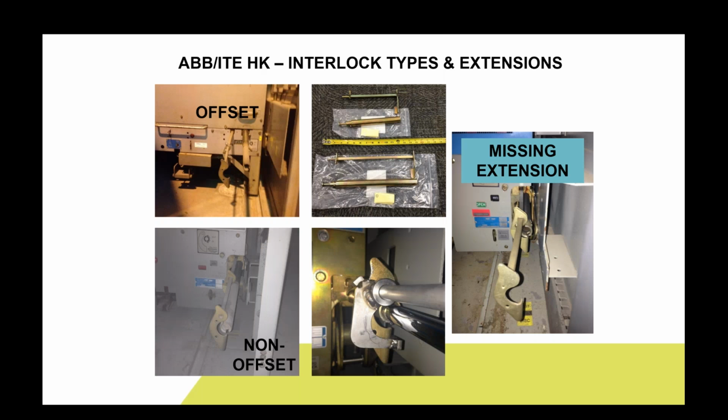The old ABB Gould ITE HK is kind of a unique application. The first solution I showed, the application with the Eaton VCPWs, again, I would say 70-80% of the breakers, if not more, kind of work that way. It's just some kind of a socket or a stainless machined piece to connect to the racking screw. These other applications, as you can see, are a little more variety, right?